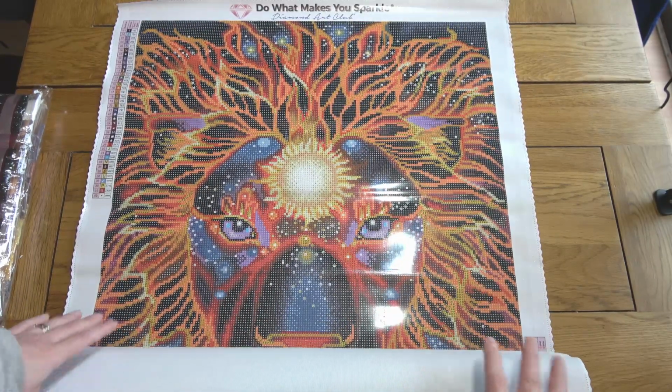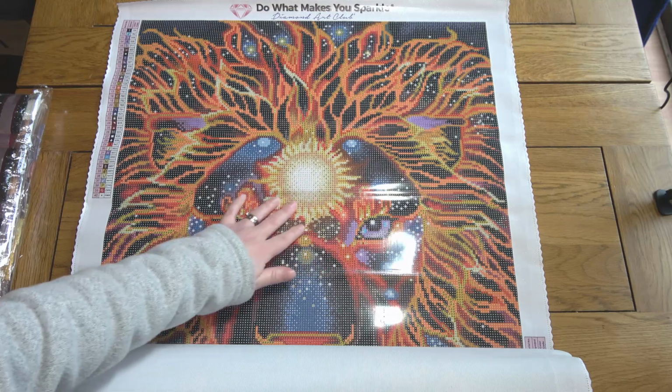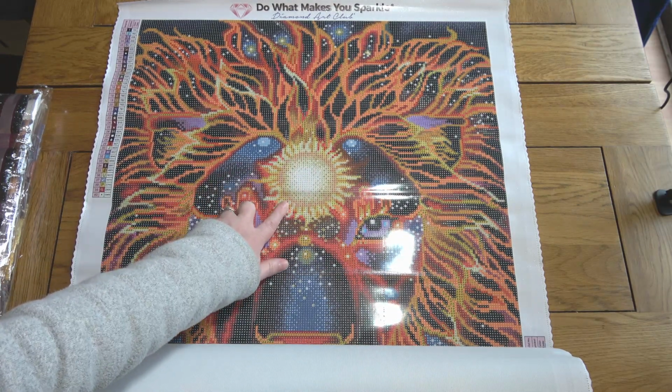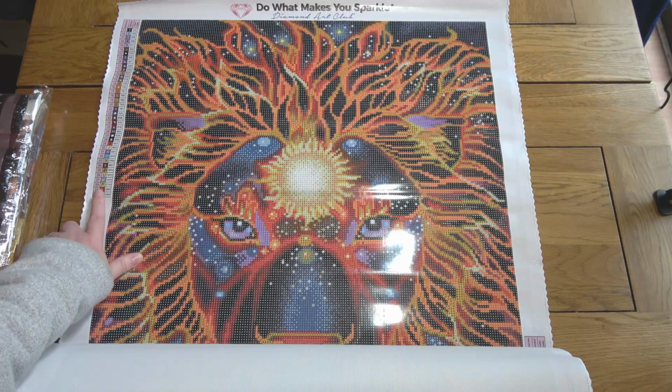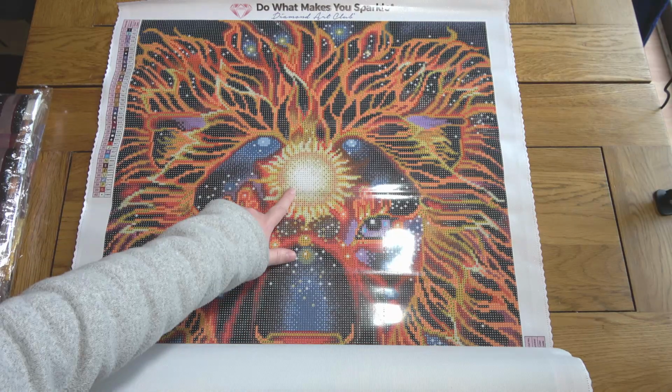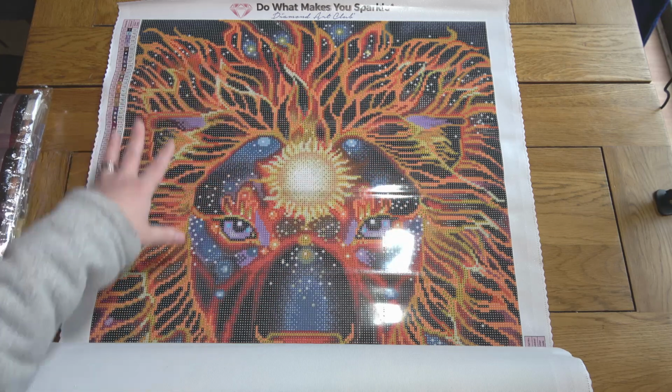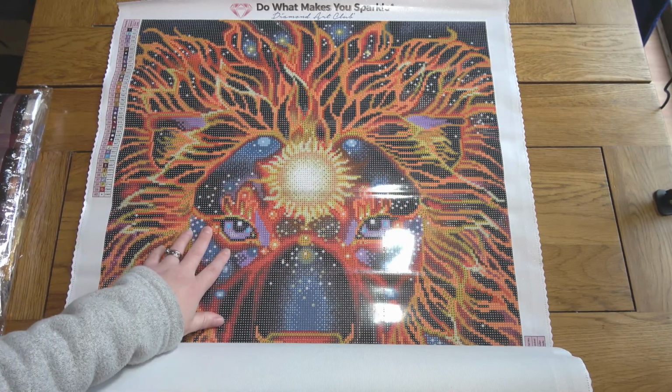There's that part. This sun, I think, is going to be gorgeous, and I'm betting that some of those special drills are finding their way into here. Yeah, the black dot on a white background, that is that white fairy dust in the centre there, and also scattered through it like stars. That's going to be really pretty.